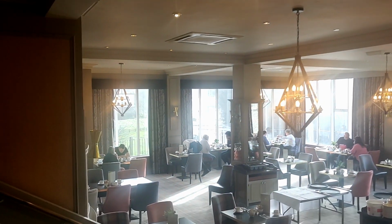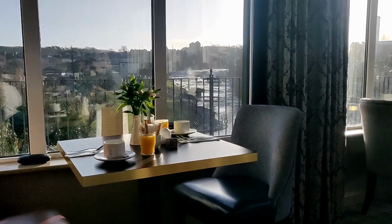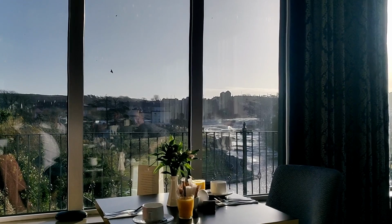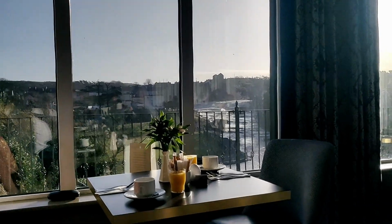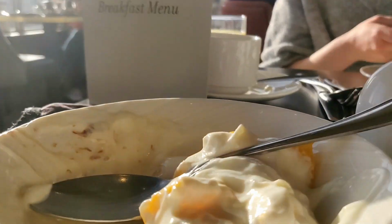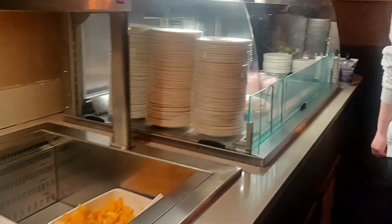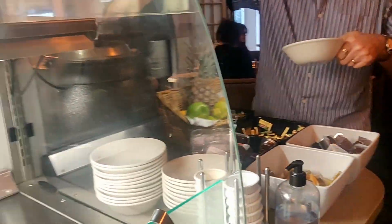In the morning time, you can come down to the breakfast room, which is situated right underneath the bar, and just like the bar, it shares those beautiful views of the river and waterfall. So they have a serve yourself breakfast buffet, and you can get everything from cereals to fruits to yogurts to cold meats to cheeses to different kinds of bread, both soda and white and brown. So you're really spoiled for choice in that category.